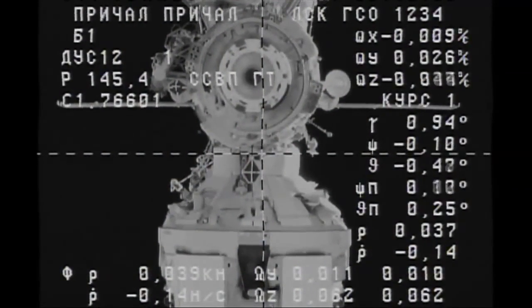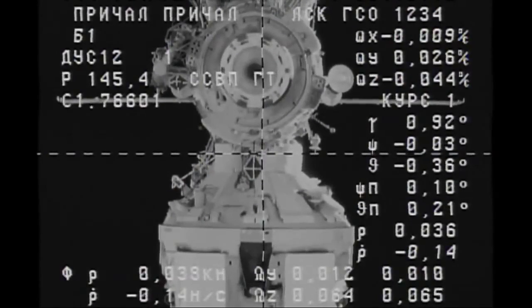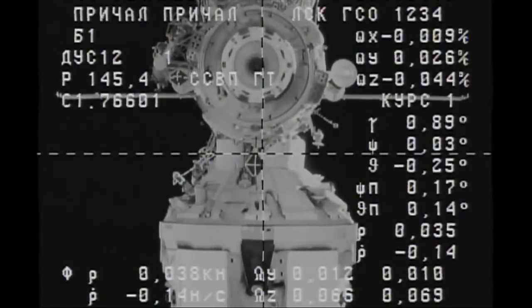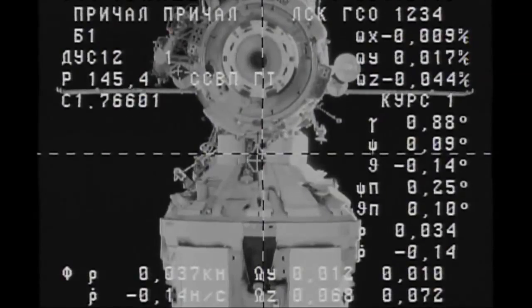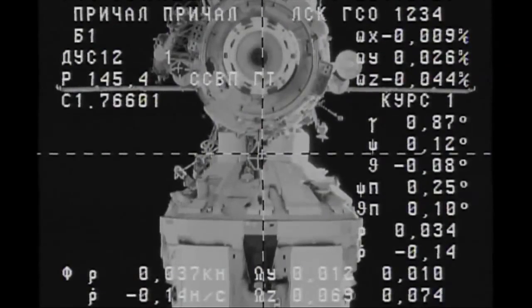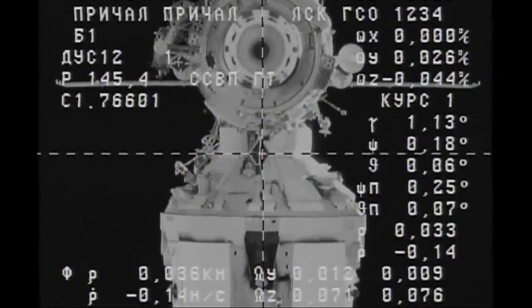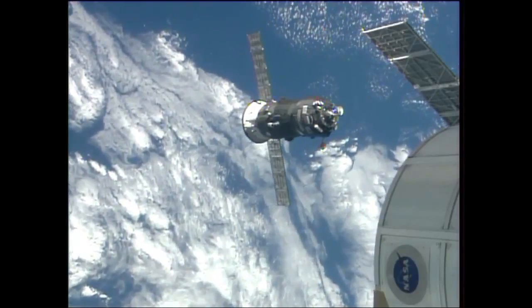The diamond-shaped object near the crosshairs on this engineering view from the Progress's TV camera is the docking target, to which the automated rendezvous program aligns this crosshaired view. That ensures the precise alignment of the docking probe with the Pirs docking port itself.